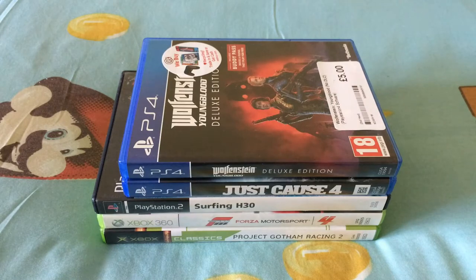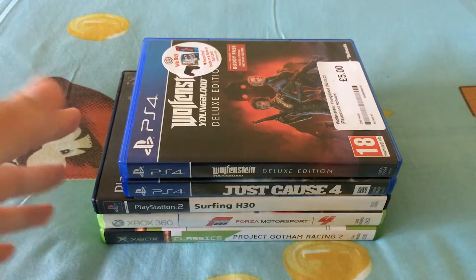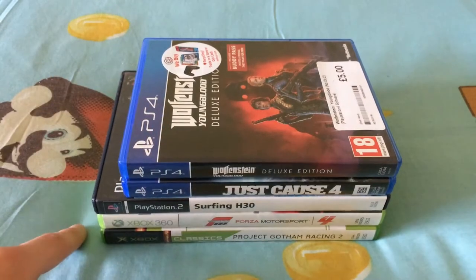It's almost like too much to take in at once, because they just have so much stuff there. And not only do they have that there, but just a few minutes away, they also have a CeX as well. So I decided to pop in there. And this is what I got. So I got 5 games in total at CeX and only 1 at MT Games.